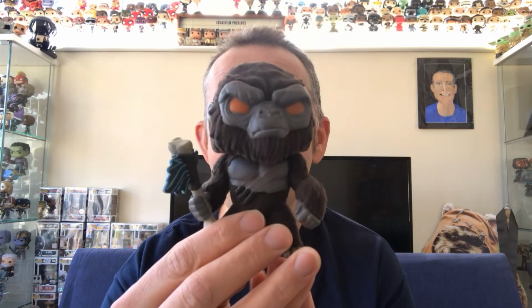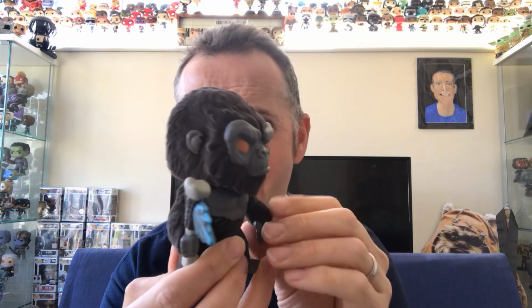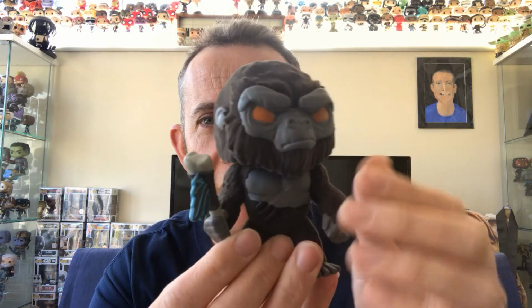Number 3, one of my most recent pops actually. I've not shown this on the channel, I've not shown it on Instagram, but it is the flocked Kong from the new Godzilla vs Kong film. I've gone with one Godzilla, one Kong. I've still yet to see the film, but I enjoyed previous Godzilla films and Kong Skull Island. So I really like this one.